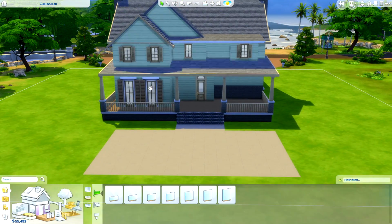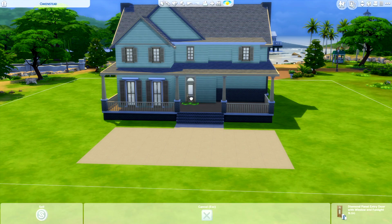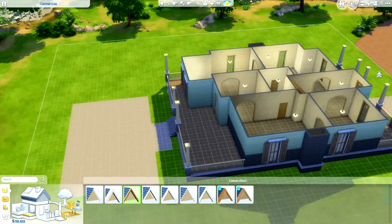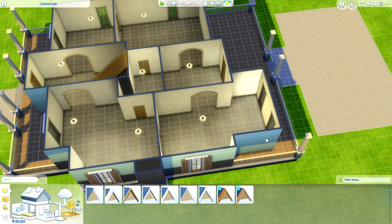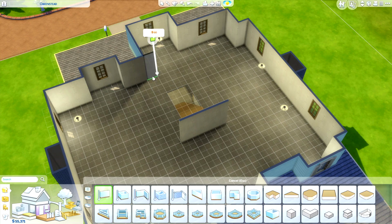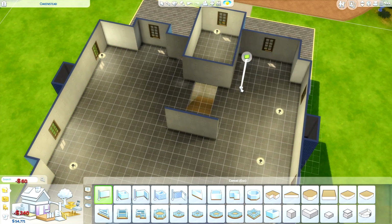I thought that would have been cute, but then I remembered there's a reason why you don't see a lot of balconies in builds, because they are so dysfunctional. But anyways, I'm just doing a few minor adjustments. I actually did a double awning, which I thought looked kind of nice to zhuzh up the backyard a little bit. So here we are figuring out the layout.